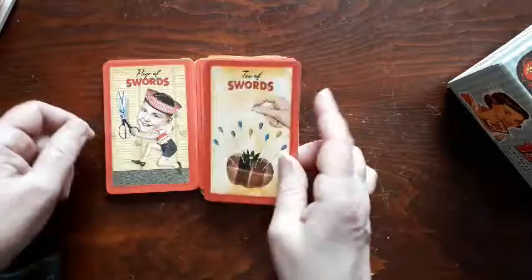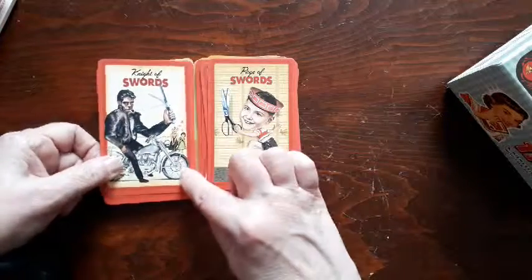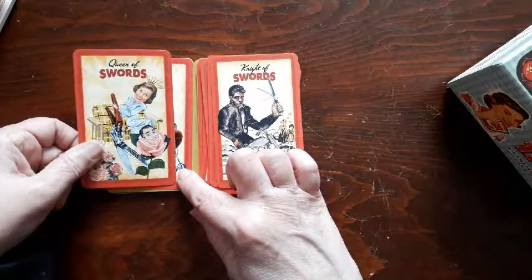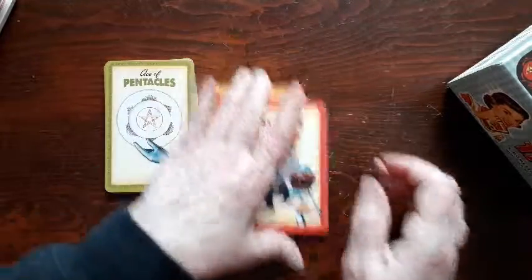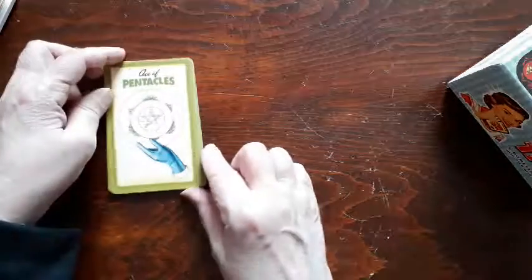Very readable. Page, happy guy. Knight of Swords, very 50s. Queen of Swords. And the King of Swords. Oh, this deck is adorable.